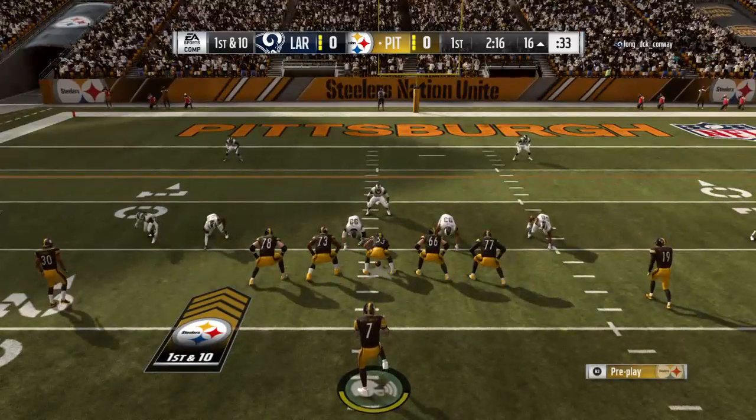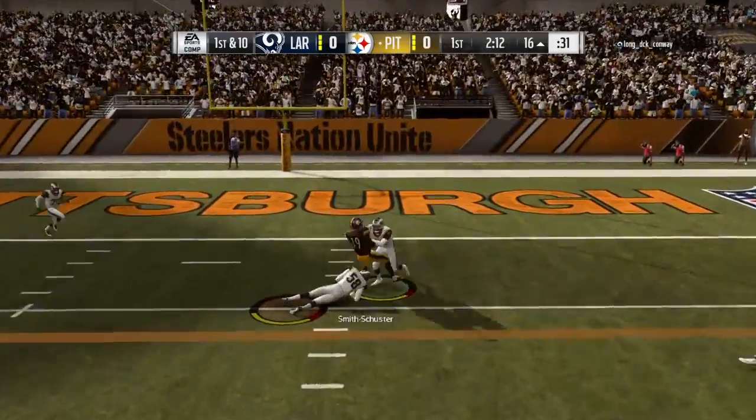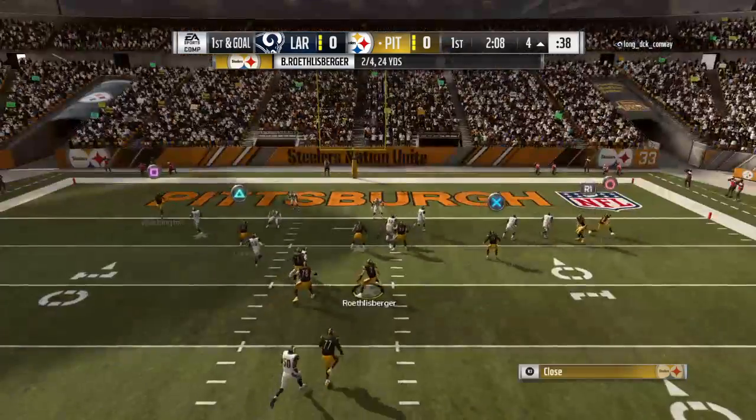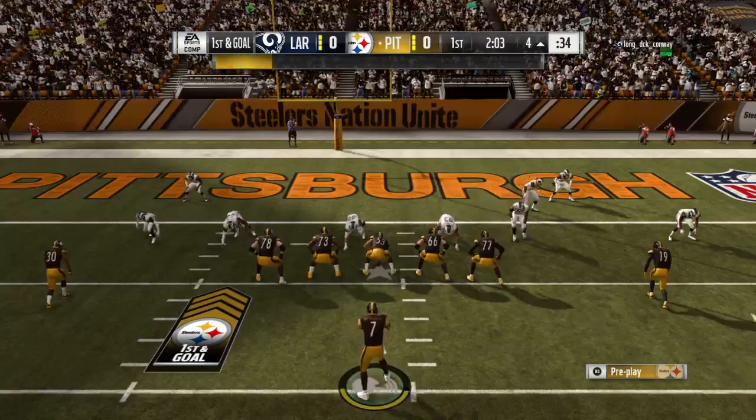Offensively, they liked their situation, so they tried to take a shot downfield, but no one was open. So it was tuck it and run time, and he picks up a 1st down. And all the way down inside the 5 to the 4. A solid pickup of 13 sets him up 1st and goal.